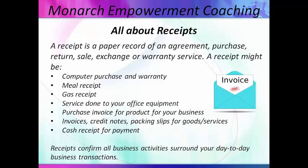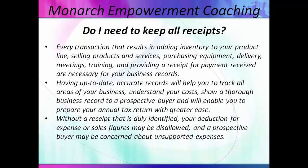Receipts confirm all your business activities, and they involve your day-to-day business transactions. They also support all of your sales journals. I'm often asked, do I really need to keep all those receipts? They're on my credit card. And my suggestion is absolutely. Every transaction that results in adding inventory to your product line, selling products and services, purchasing equipment, delivery, meetings, training, and providing a receipt for payment received are necessary for your business records.